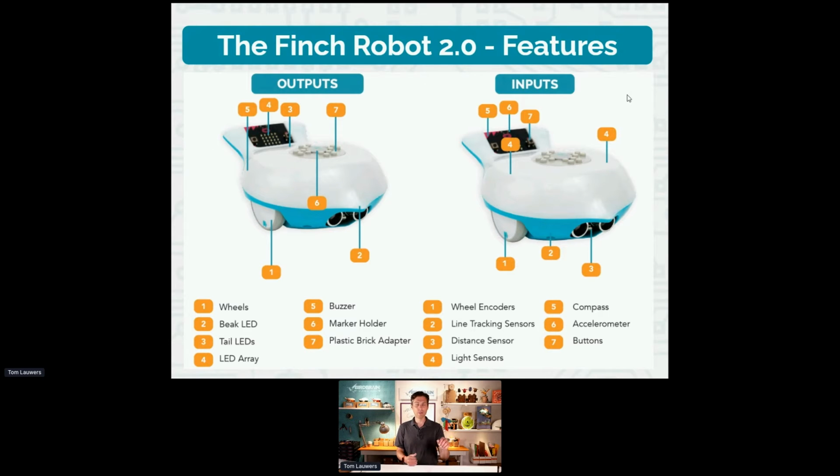And then it has a marker holder, so you can place a marker in the center, again, to have it draw shapes. And that's something that we'll explore a little bit also later, because one of the robots I have here has a marker mounted in it. And then lastly, it has a plastic brick adapter. So you can put your favorite plastic bricks on the top of the robot and kind of build on top of that.